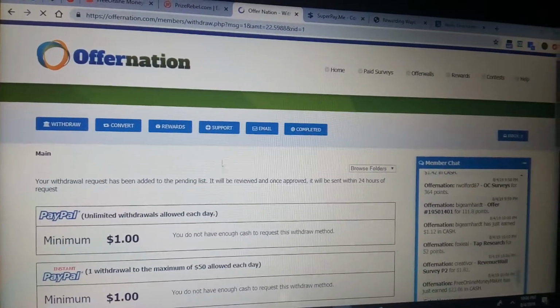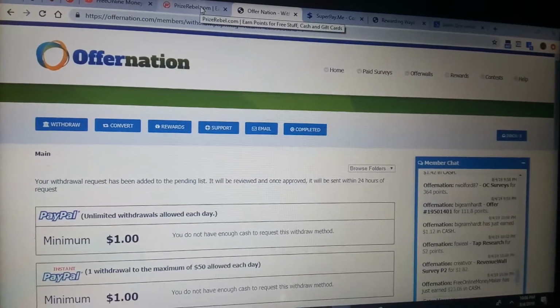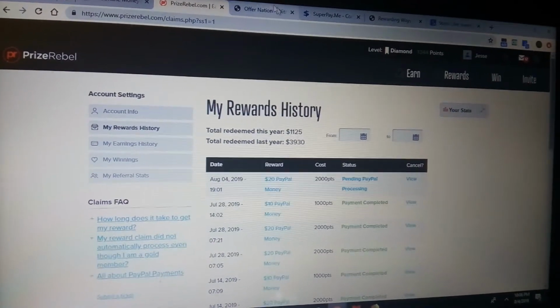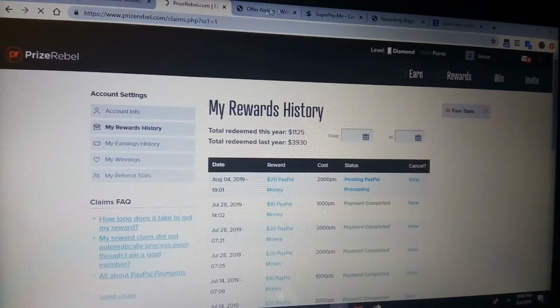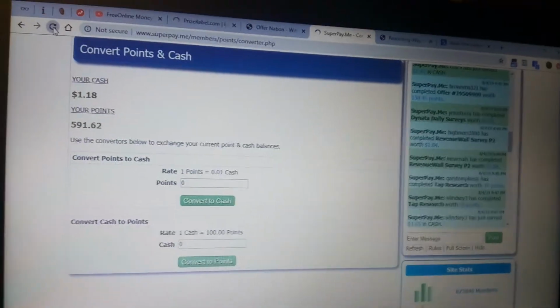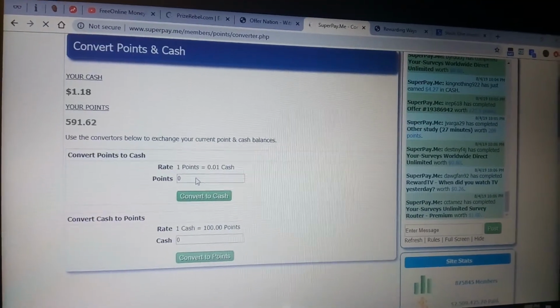It should be there within the next 5 minutes. So that's $23 cash out right there. $20 cash out right here. So it's already a $43 cash out. I'm gonna refresh this just to see how fast that's gonna go through right here. Now while I'm doing that, I'm gonna go on SuperPay. I'm gonna refresh this and see if I got some more points on SuperPay. That should be around $7 right here.